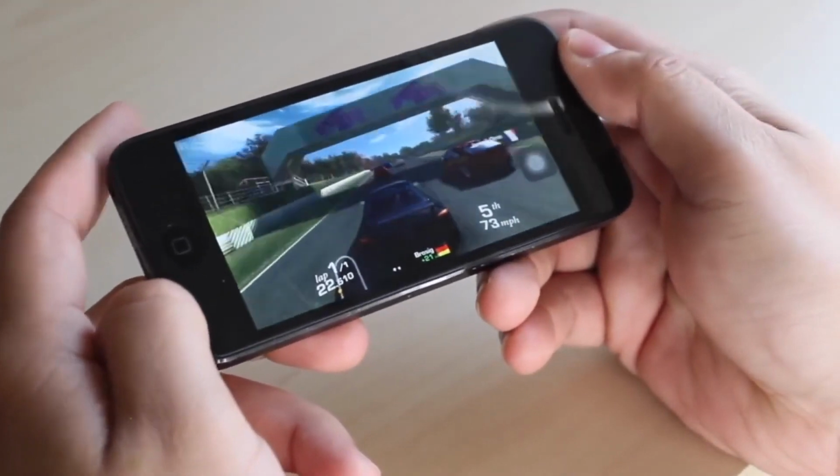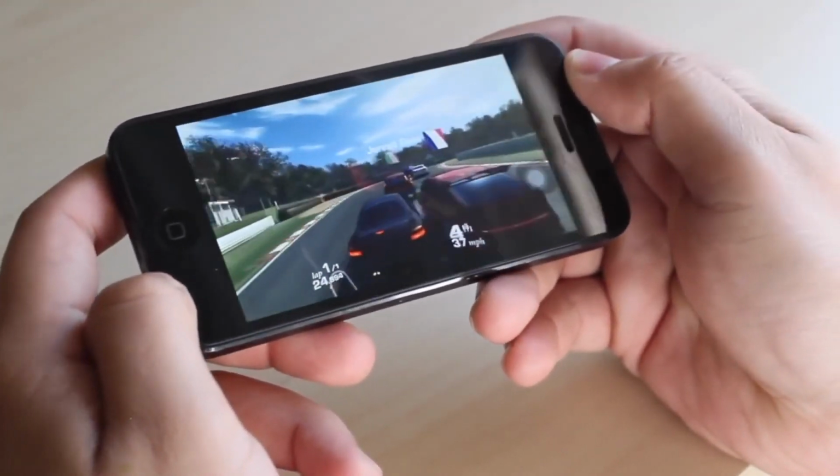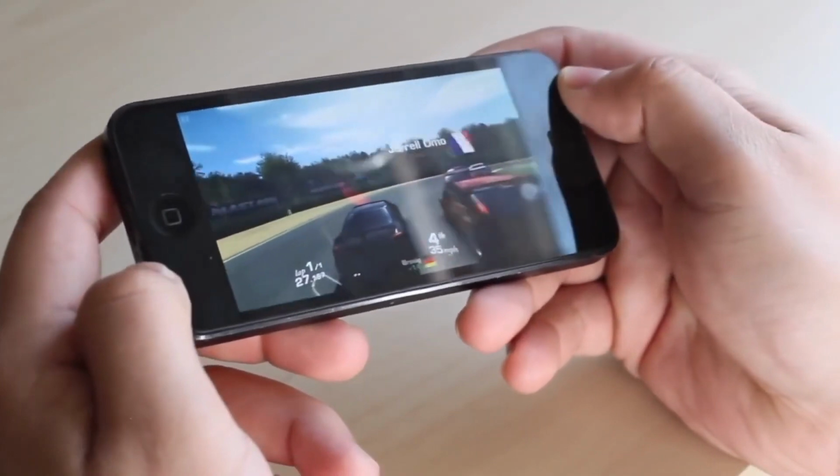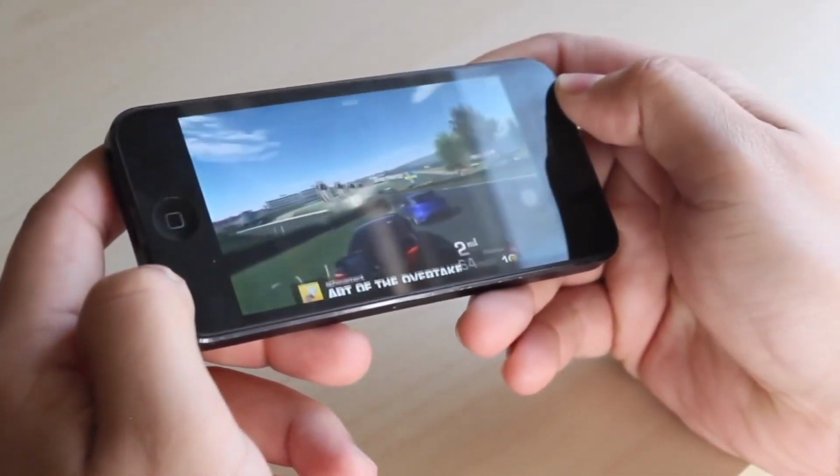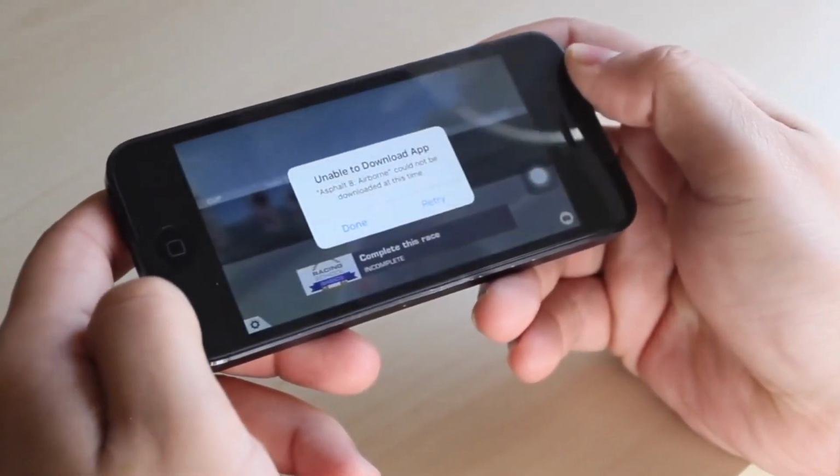Now, those 3 things in and of themselves are probably the most important things I wanted to hit on and why this phone was really, really surprising to me. But the other thing I want to hit on is probably the price tag and the repairability, and I'll just slightly hit on this towards the end.